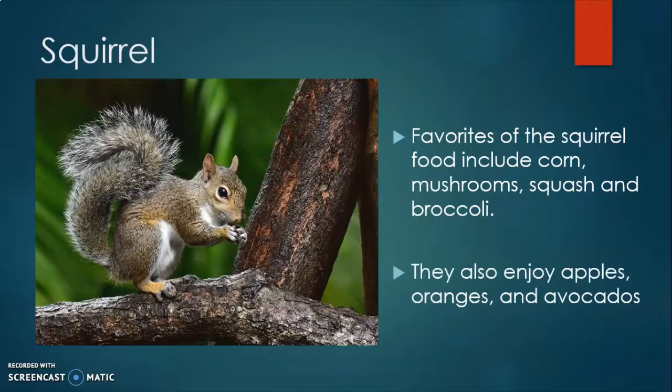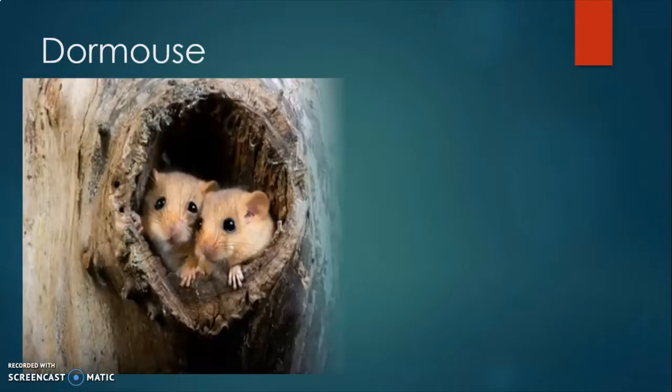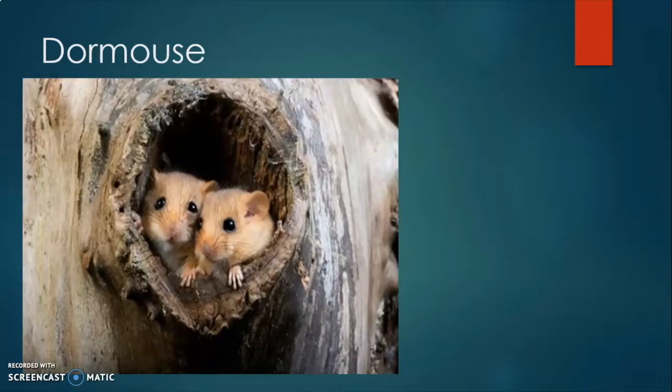All right. And they also enjoy apples and oranges and avocados. But the special fruit or food of the squirrel is the nut. Okay. All right. Dormouse. Again, dormouse. Okay. Look at this. A cute little one.